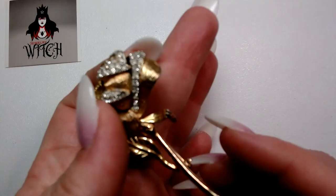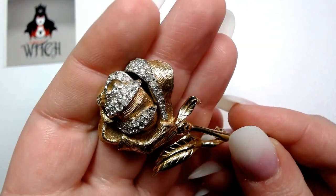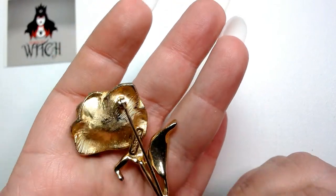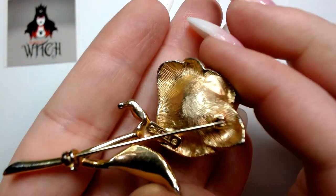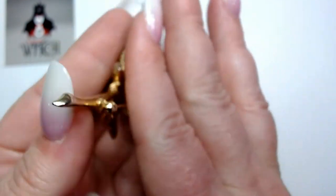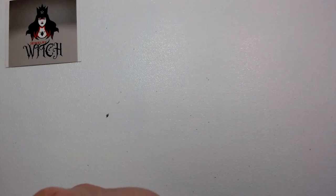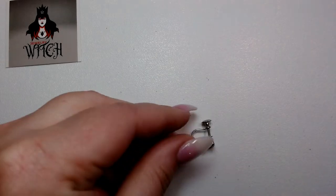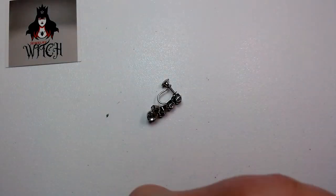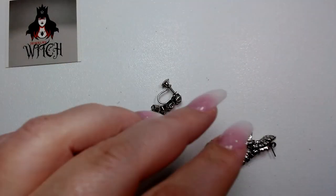Here is another lovely rose brooch with beautiful rhinestones. This is marked Cheryl, or Cheryl, however you pronounce that. Beautiful. Stunning. Let's see, what else do we have here? We have all these rhinestone bits. Like these rhinestone earrings here.